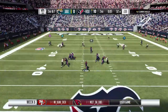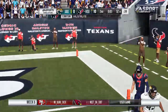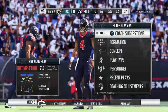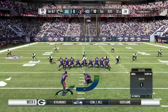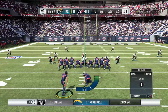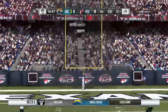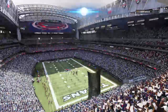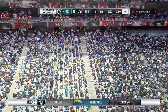Here's Watson now on 2nd down. And this is incomplete with the clock showing just 3 seconds left. Will Fuller was the intended target, and it's 3rd down. The kick by Fairbairn is good. And okay, so much for our halftime break. Apparently we're going to get right back to it.